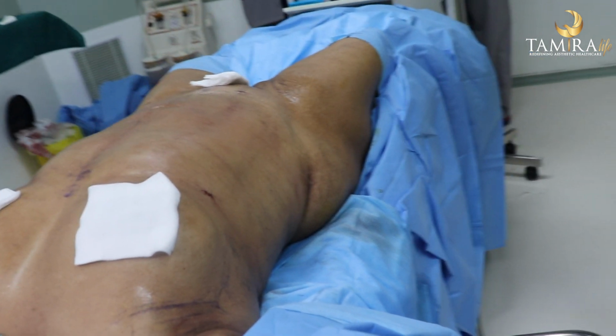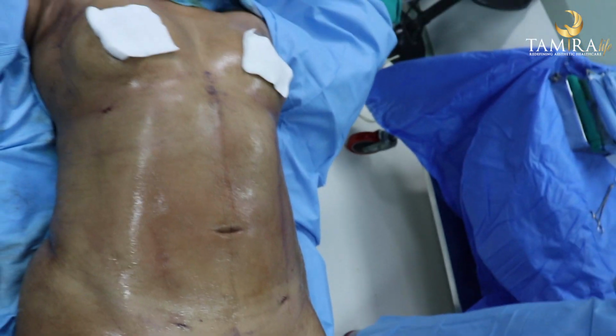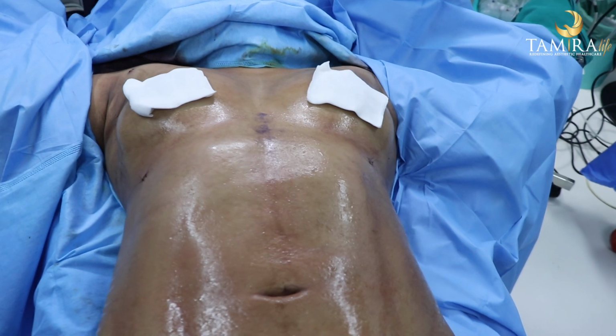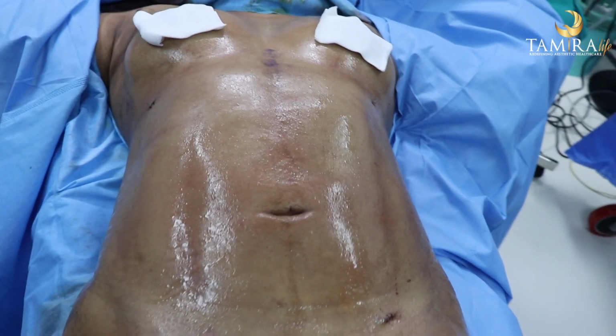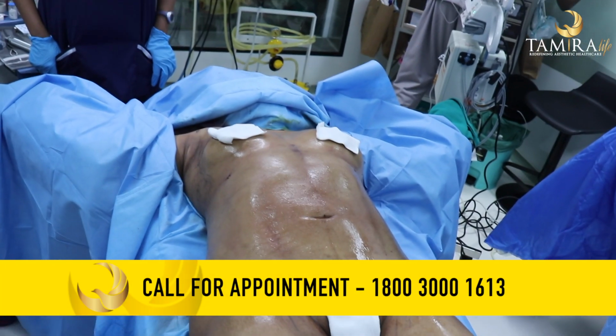When we aspirate more than 5 liters of fat, it is advisable to have a one night post-operative stay in the hospital. This is to manage any fluid imbalance which can occur when we are aspirating large volumes of fat.